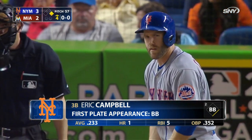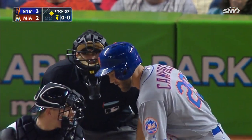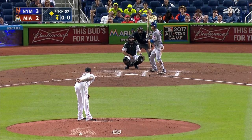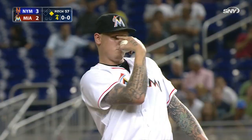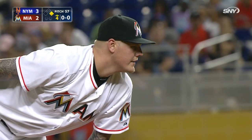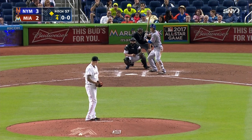So here's Campbell, who walked his first time up. Mets get the leadoff man on for the 3rd straight inning against Latos, who's had to pitch predominantly out of the stretch tonight. He's walked 1, struck out 2, given up 3 runs and 4 hits. And as the base runners pile up, his pace gets slower and slower.